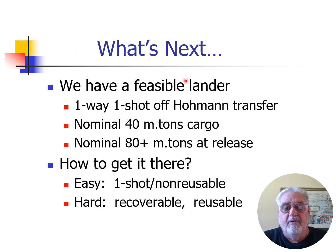All right, now we have a feasible lander. And here's the specs on it. 40 tons in an 80-ton vehicle, one way, one shot off a Hohmann transfer, direct entry. What's next? How do I get it to that point?